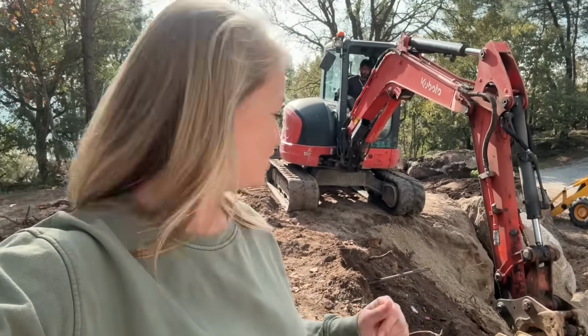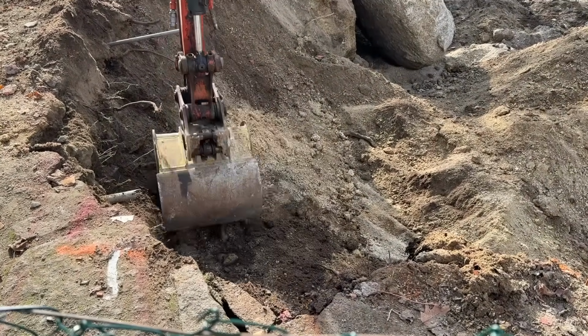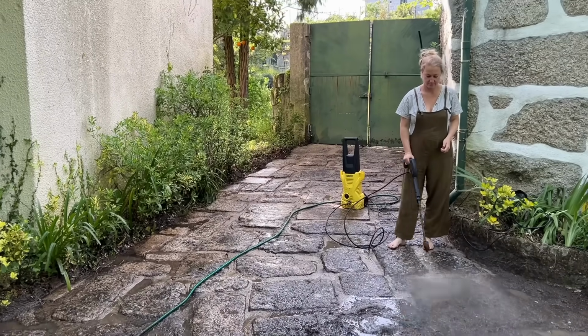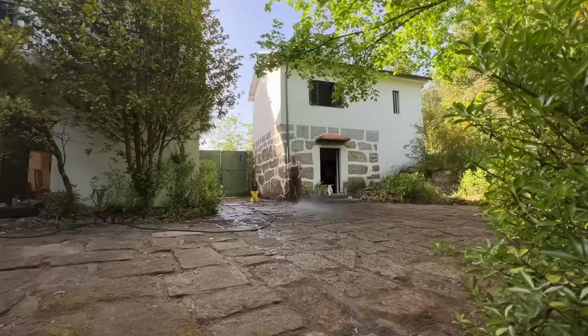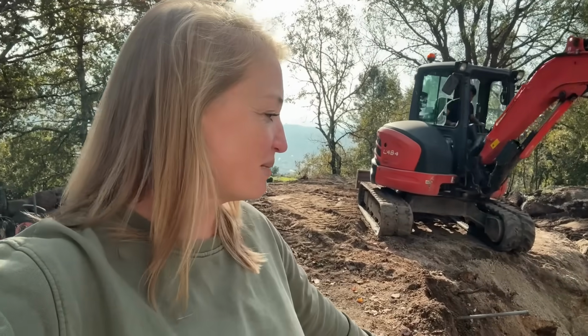So behind me now, he's just lifting up the last few pieces of courtyard stones that need to be lifted for the footprint of the house down this end. I feel really sad about disturbing any part of this courtyard because it's such a central part of the farm and of everything. It was such an exciting thing to uncover when we got here, and it's a really important part of the farm.